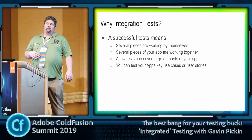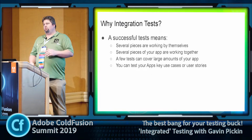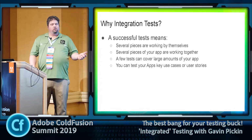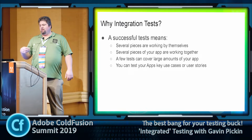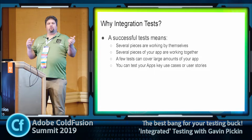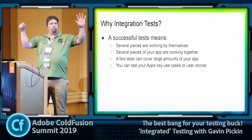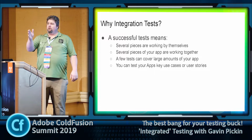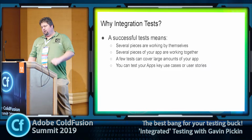The main reason I think it's a good win, like I said, the biggest bang for your buck, is that when you get a successful test working, that means you're testing several pieces that are working well by themselves, which a unit test tests one little piece to make sure it's working by itself. But this also tests that several pieces of your app are actually working together. Because I don't know how many times all my tests pass, but it doesn't work because the communications fail. This test works and this test works, but in the way this calls that, someone changed something and added an extra argument in the middle of my ordered arguments, and now it's all broken. So this tests that things are working well together.